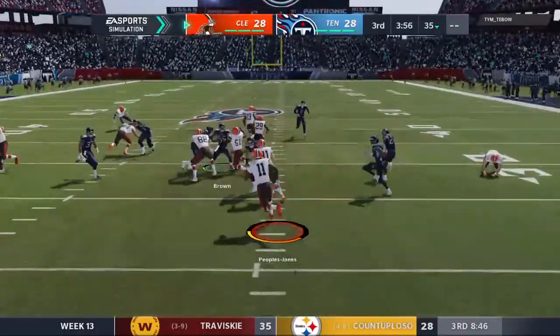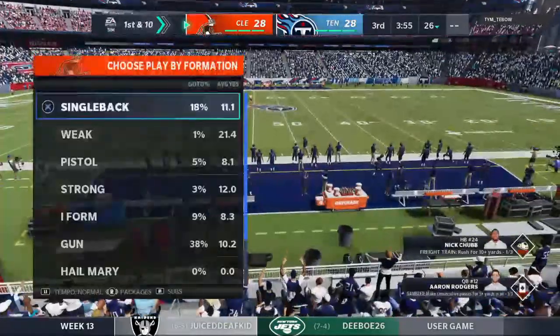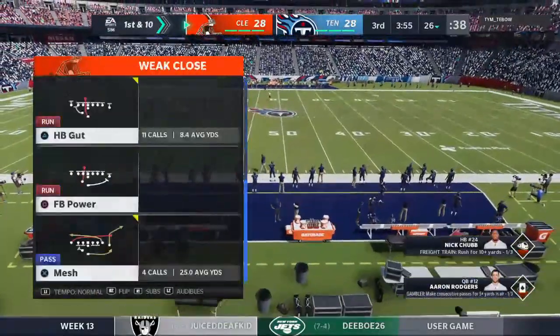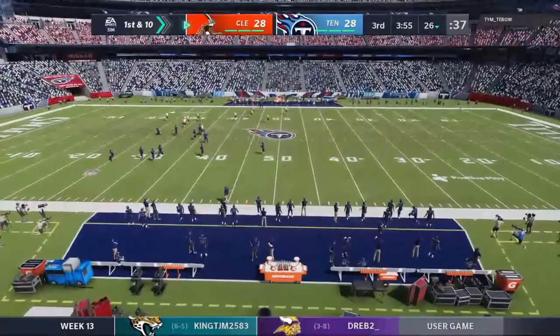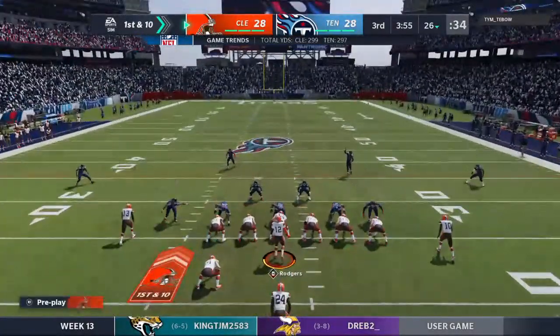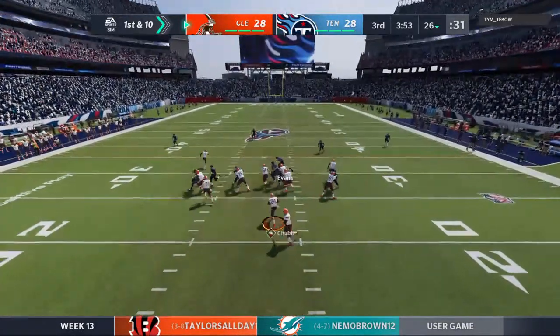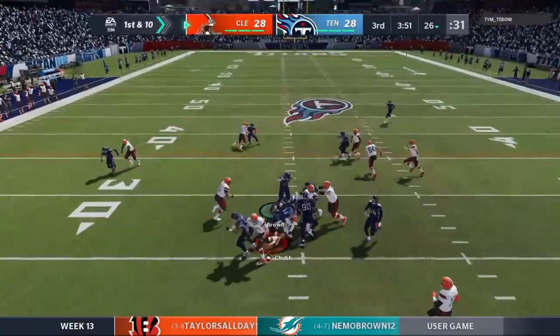Peoples-Jones returning. And he'll take it up past the 25 to the 26-yard line. On the return, the Browns take over 1st and 10 at their own 26-yard line. The Browns drive about to get started, and their lead has evaporated in this 3rd quarter. It's tied once more as they begin with a 1st and 10.